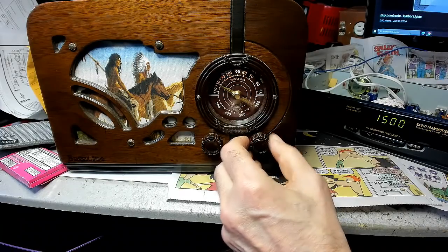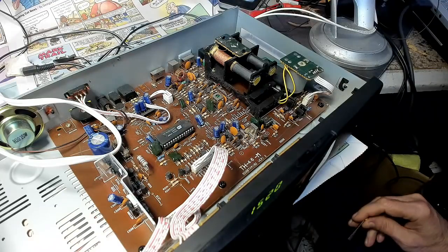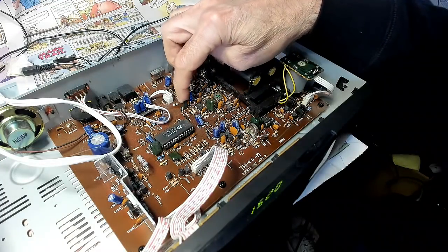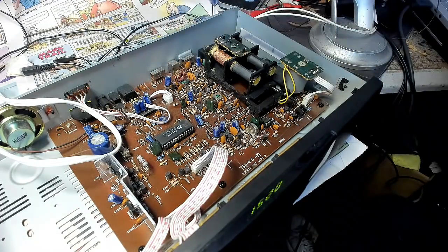Sounds a little tinny. Okay, I looked at a video on YouTube, and this guy has the same model as this one, and his sounded kind of tinny too. So he put a capacitor in series with this one right here. This is a C301. It's a 0.01. And he said you can start putting like a 0.015 in parallel with it and see if that increases the bass on it. So let's try that, huh?